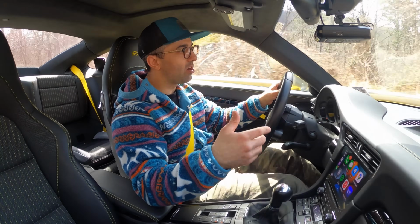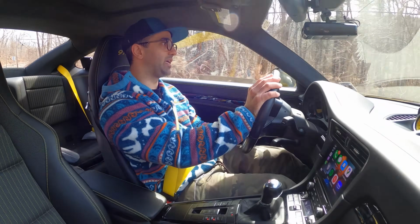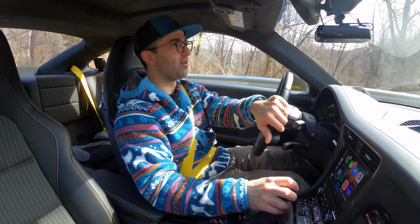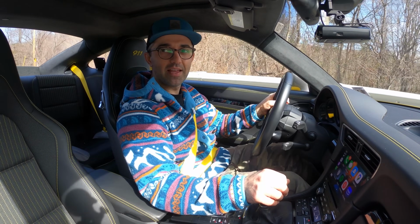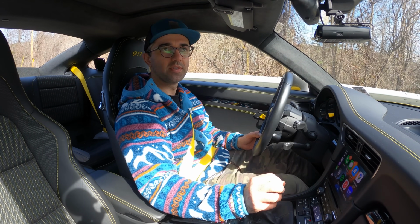And I don't know if it's the color or whatnot, but this car gets a lot more attention compared to the Cayman. The Cayman sort of blends in, and it could be anything. It could be an MR2, could be a Fiero, could be anything. This one you can never mistake for a 911, and people love it. And driving this car is always an adventure.